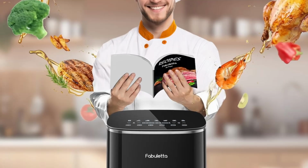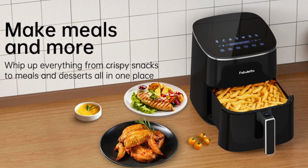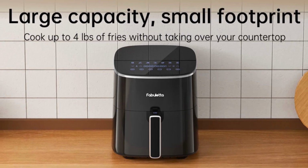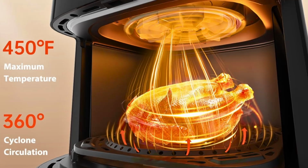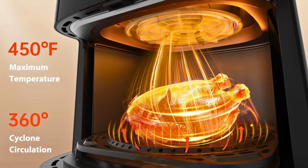Why the Fabuletta Air Fryer stands out. The kitchen appliance market is buzzing, but the Fabuletta Air Fryer cuts through the noise with its 11-in-1 functionality, 450 degrees Fahrenheit max crisp technology, and a design that screams both style and practicality.